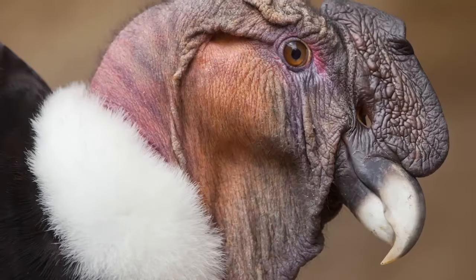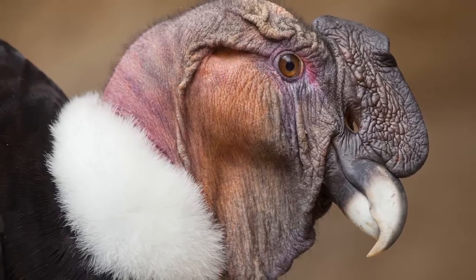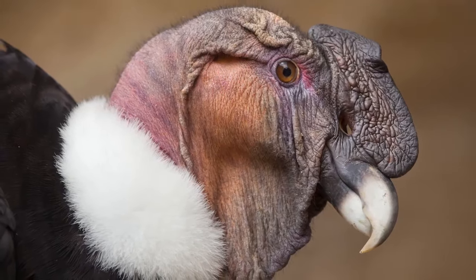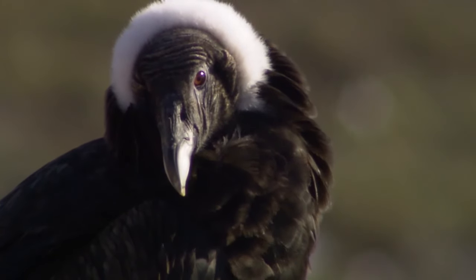That's almost two people lying down next to each other. That is incredibly long. You are right. They are huge and they're just amazing. These birds are scavengers and feed mostly on animals that are already dead. Their head and neck are featherless, but their bodies are covered by black feathers.